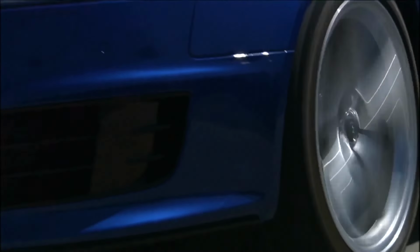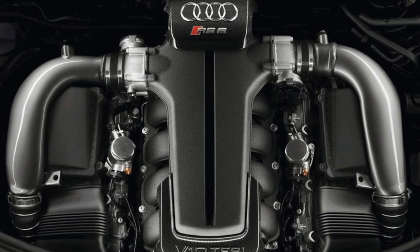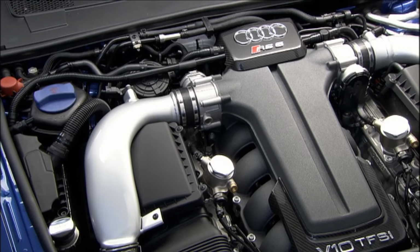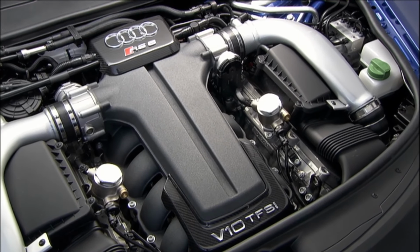The 5-litre TFSI V10 engine has been around now for nearly 15 years, and in that time they've become relatively well understood. And although a few catastrophic failures have been reported, they are fortunately rare to hear of. Instead, there are 2 common faults that you should be aware of.